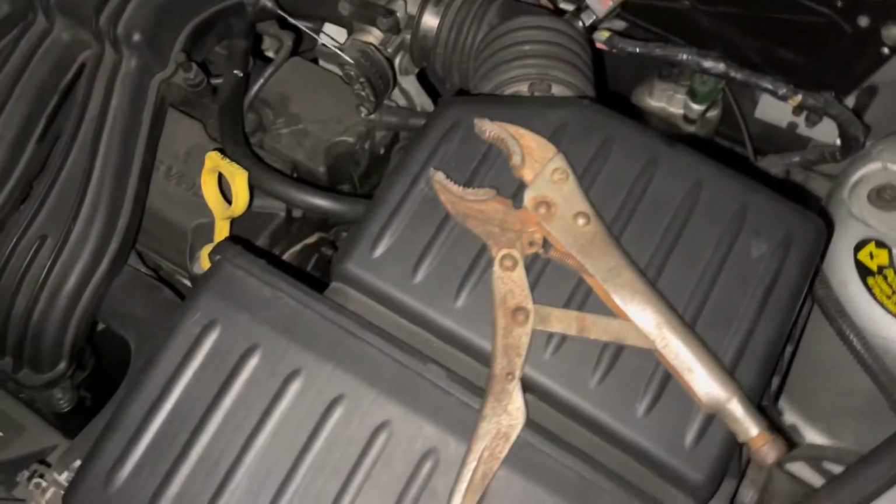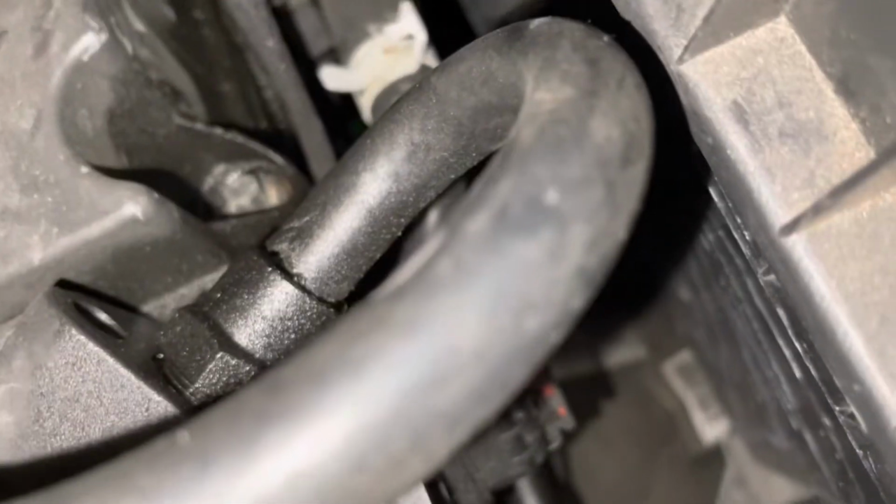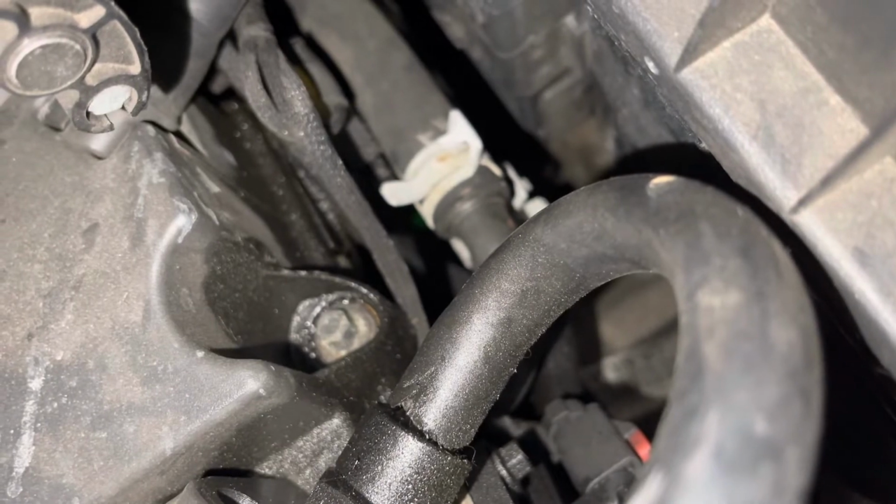So unfortunately I didn't have a knife, but I did have some giant vice grips which I think I can make work. I'm not going to be able to do it all right now, but fingers crossed, I might be able to at least get this top hose off. Let's see if we can get this off. Come on. Back over the hump. There we go. That's a good sign. Release that now.